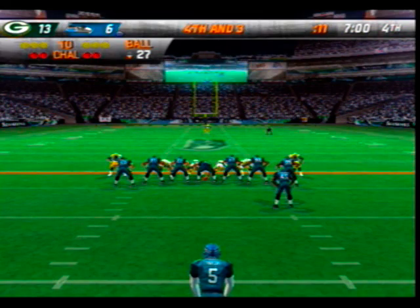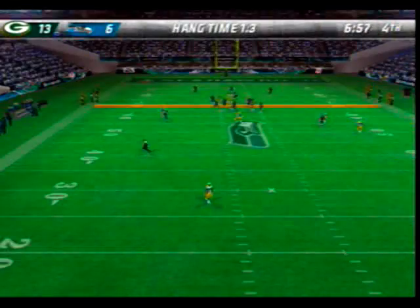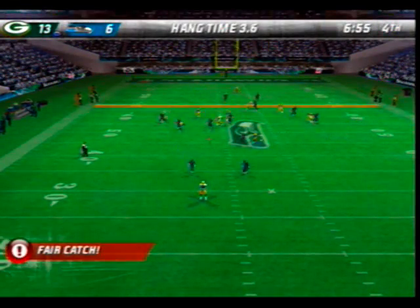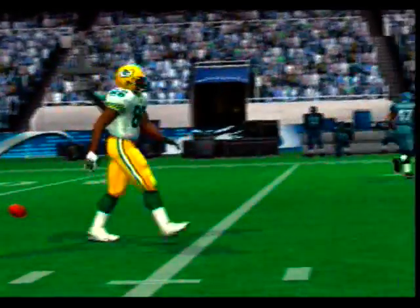Taylor is ready to punt this one away. Number 86 lines up deep for the punt return. Fair catch called for. Fair catch made at the 28-yard line.